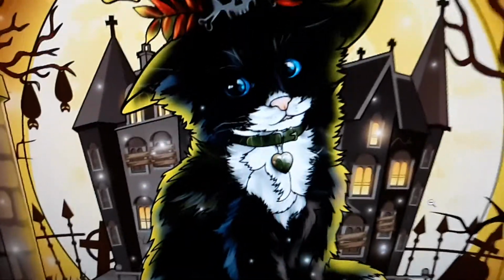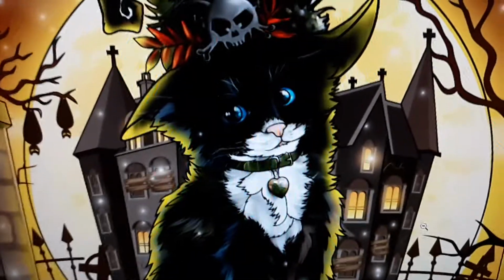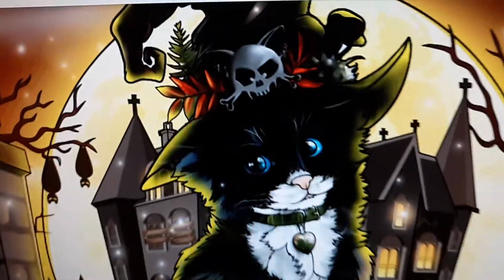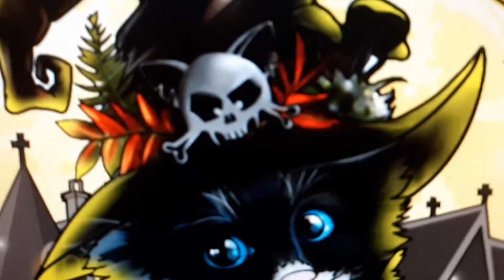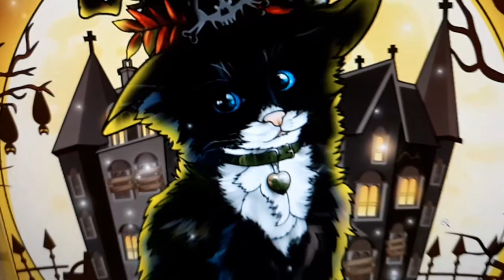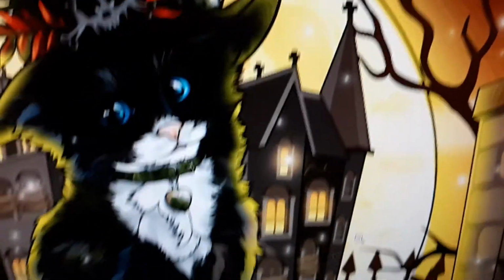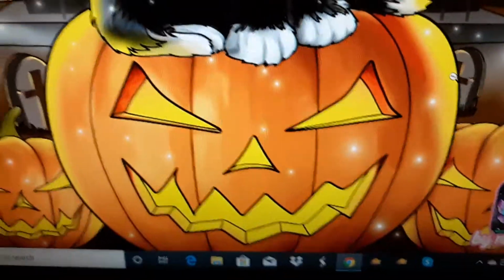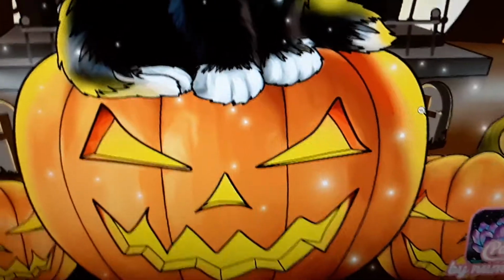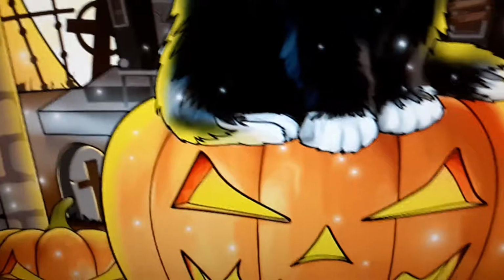I want to show you this one. Yeah, I know some of y'all are going to say, yo, Mark, Halloween's over. But I thought this was cool. Look at this one. Cat even sports a skull. I thought that was too cool up there. Got bats hanging here, scary trees and such, a pumpkin, a graveyard back there. I did that one tonight.